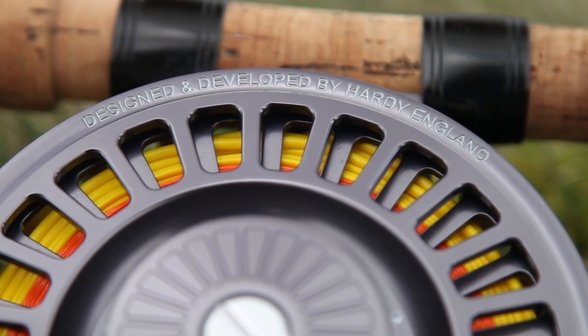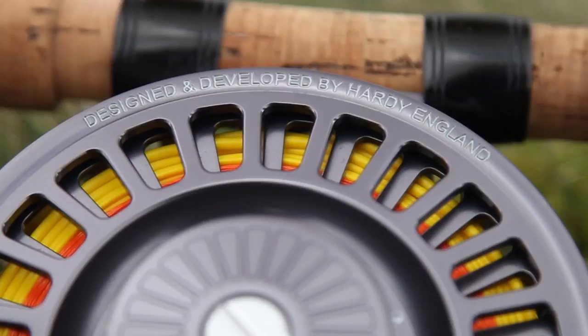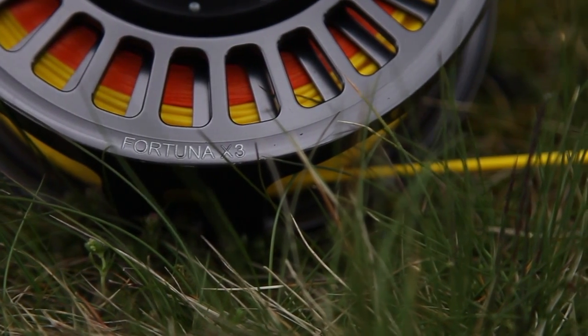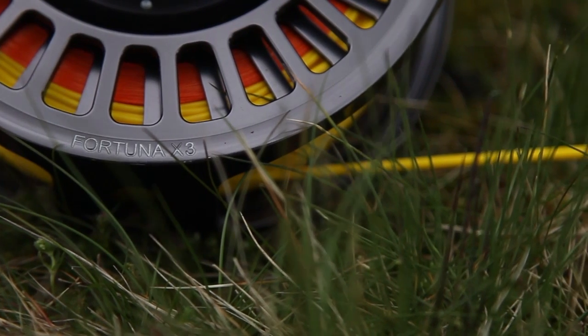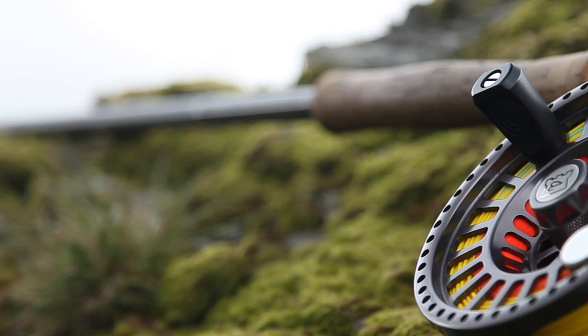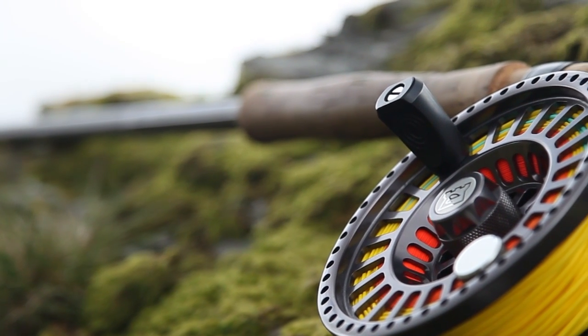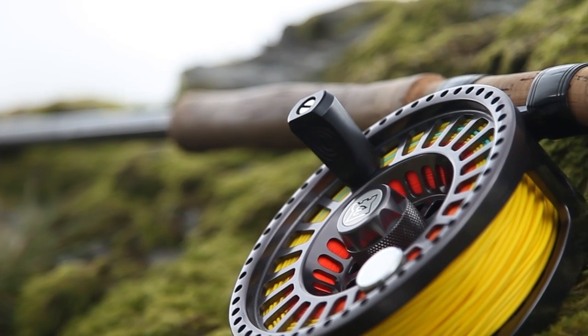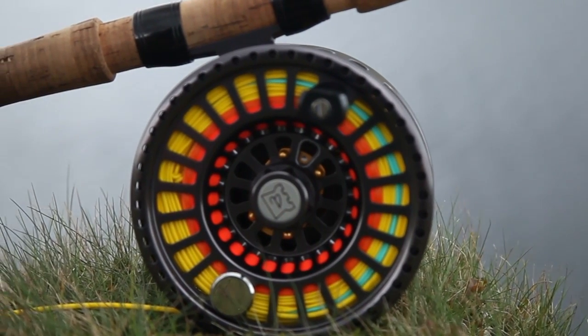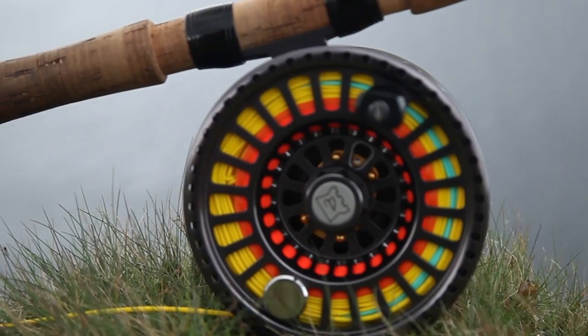The Fortuna X3 is a beast of a fly reel, producing up to 32 pounds of pure smooth stopping power. It features multiple carbon brake pads, 7-point waterproof sealing and a rapid toolless spool change. With all the power to stop hard-fighting saltwater species, this would also make a great salmon reel. But can it stop a lean fighting Morgan?